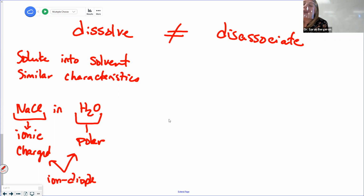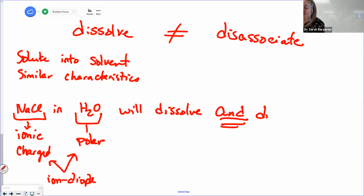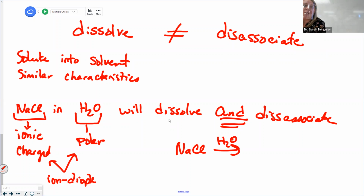They can interact with one another. Can NaCl dissociate? So NaCl in water will dissolve and dissociate, because when those ion-dipole interactions are made, we're saying that ions are formed. So if I take NaCl and put it into water, what am I going to get out? Salt water. That's Na plus, Cl minus, and the way that I say it's in water is I put aq. I say it's aqueous.